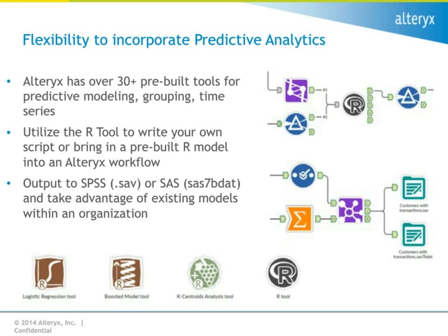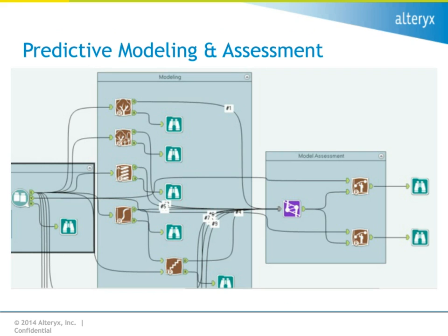So this is a screenshot of a workflow, and I'm going to highlight a few things here that correspond to how data scientists would typically build a predictive model. The leftmost node here, the one that's blue in color, is your data. Whenever you do any predictive modeling exercise, you break the data down into three samples: an estimation sample, a validation sample, and a holdout sample, and you can see the three outputs from that node.